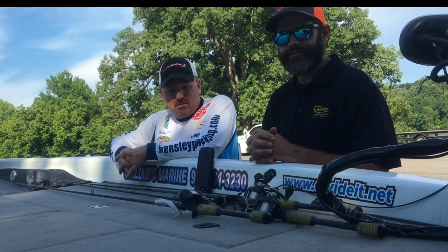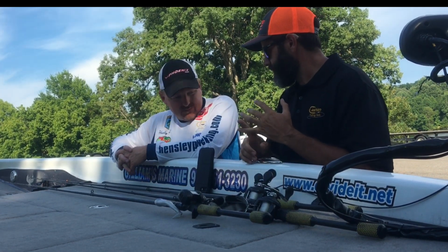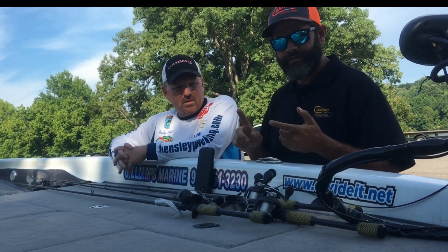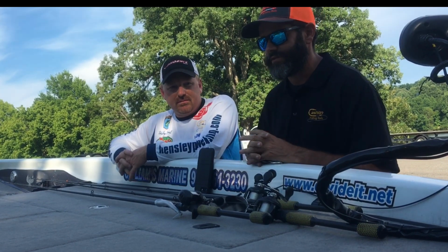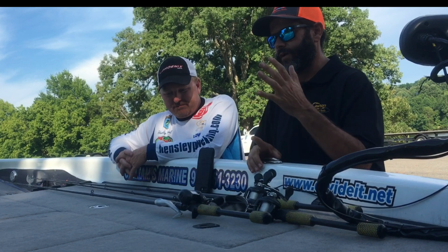On the Costa series this year, he finished fifth in points on the Southern Division. He finished third at Seminole Lake. He finished 13th at Kentucky Lake. He finished first at Table Rock Lake. He's leading the points in the Central Division. He's already qualified for the FLW Tour for next year.